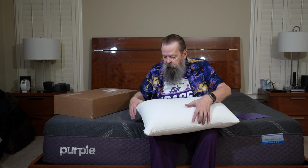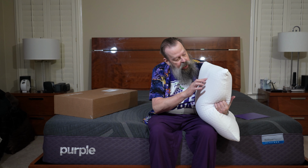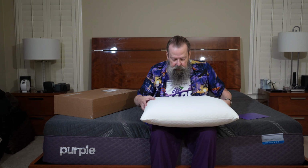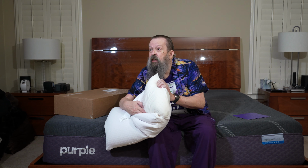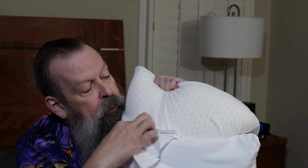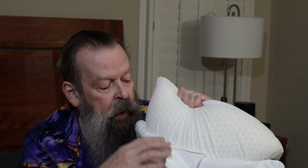This is a square grid. This is a hexagonal grid. And then that's wrapped around a foam core. The purple hex grid is in the outer cover. And then there's this foam core. I don't know if it shows on camera, but there are holes all through here, so it's breathable.